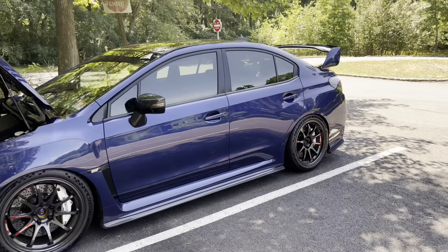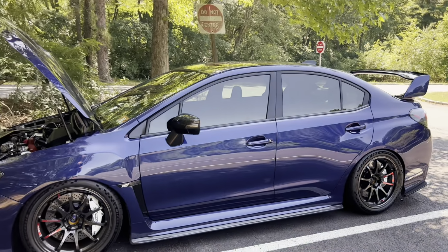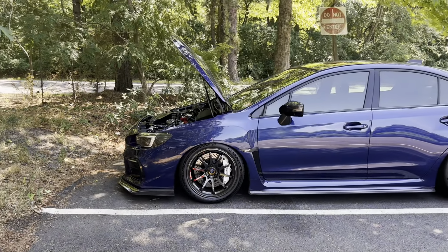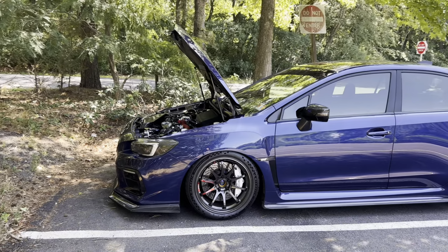I understand it's not 700, 800 horsepower like most of these cars on YouTube, but honestly, I'm more about balance than horsepower. I'd rather have a car that's really fun to drive, that I can really wind out, instead of having to go onto a highway and hit triple-digit speeds to really feel what I paid for.